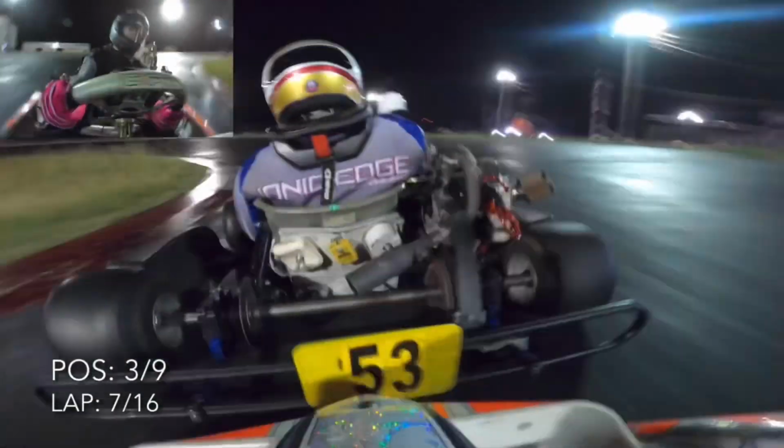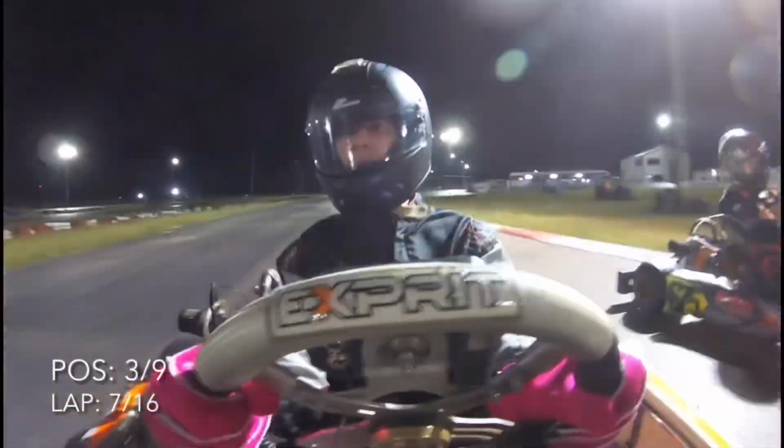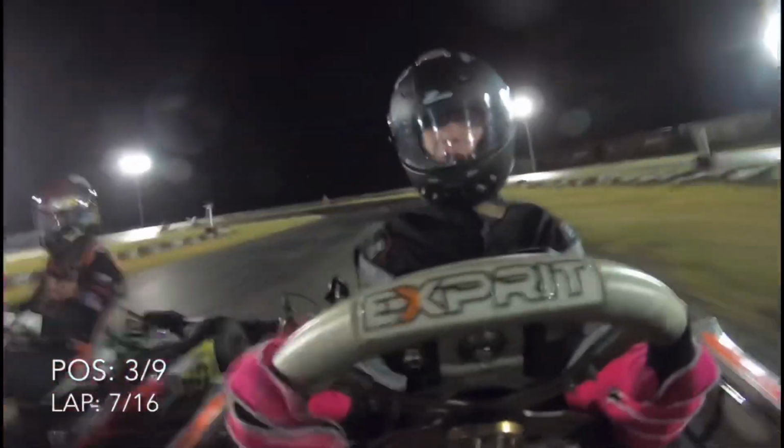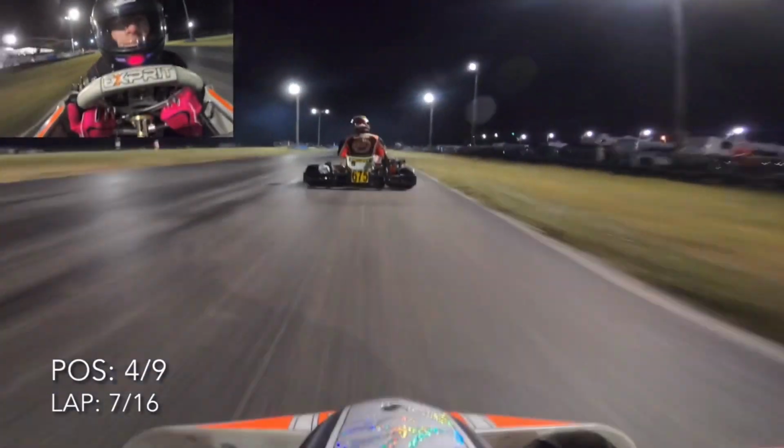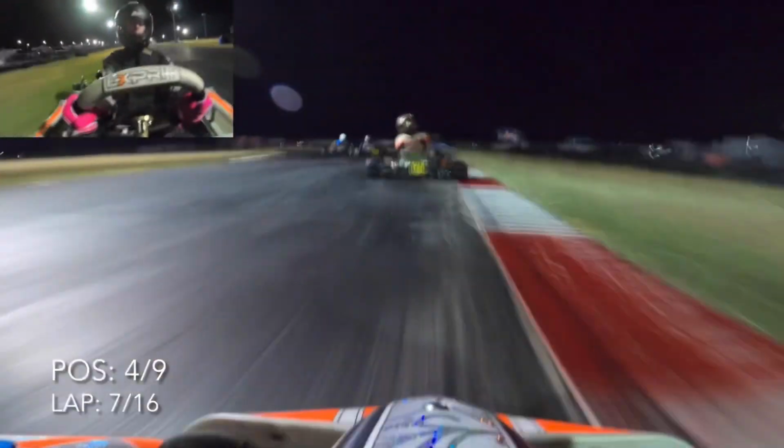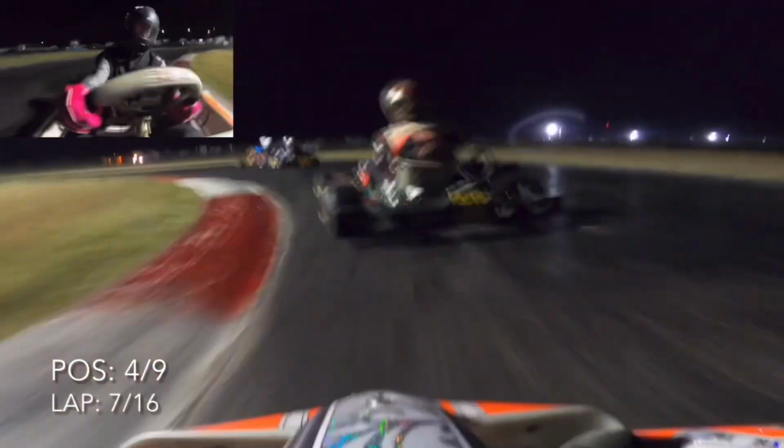Going through turn 2, we accidentally bang into the back of him, and then that allows Ross to swoop on the outside of turn 3. I've got poor momentum coming out. Ross is going to have to go by. I point him by because I didn't want to have to lose any momentum to the top guys, and that really screwed me up. As you can see, I am no longer in the draft of Ross.